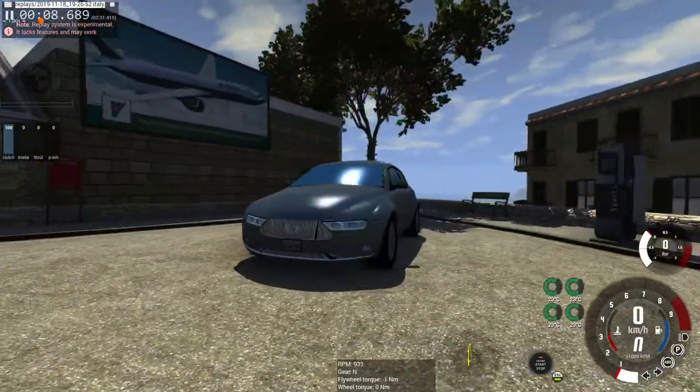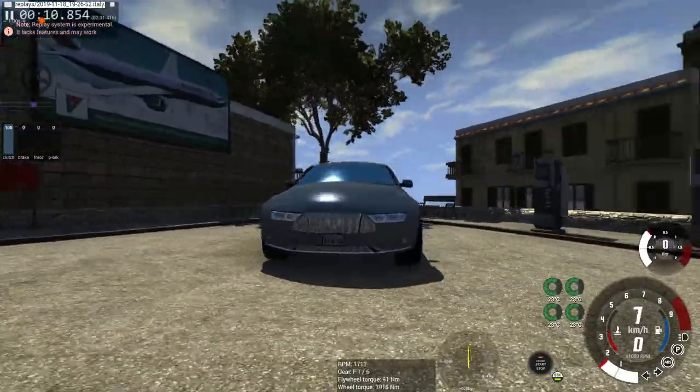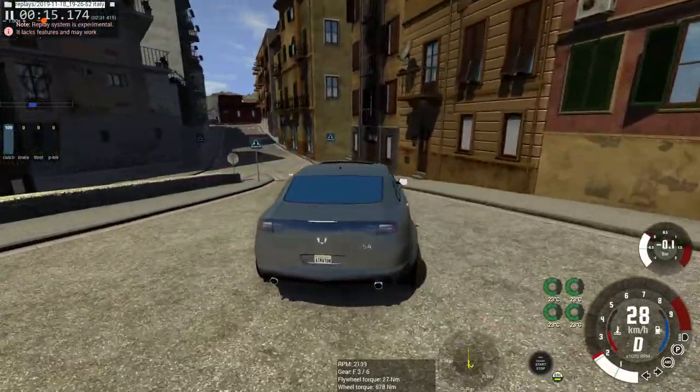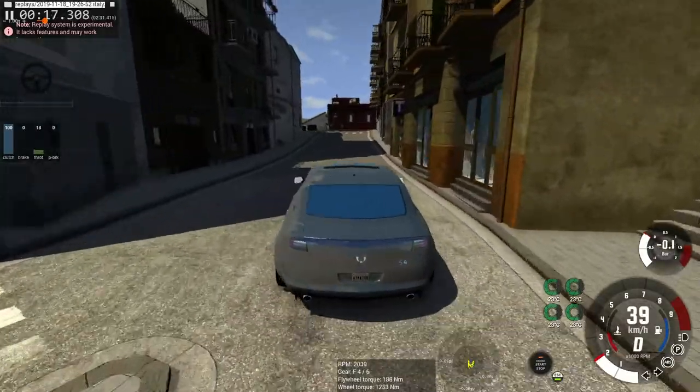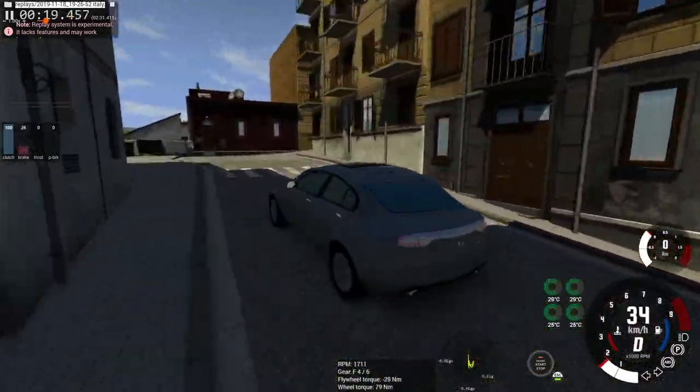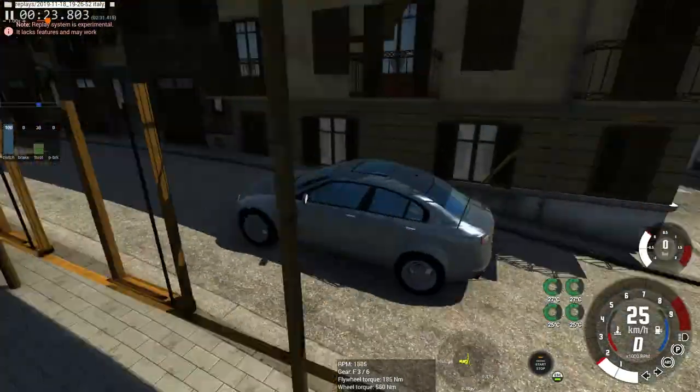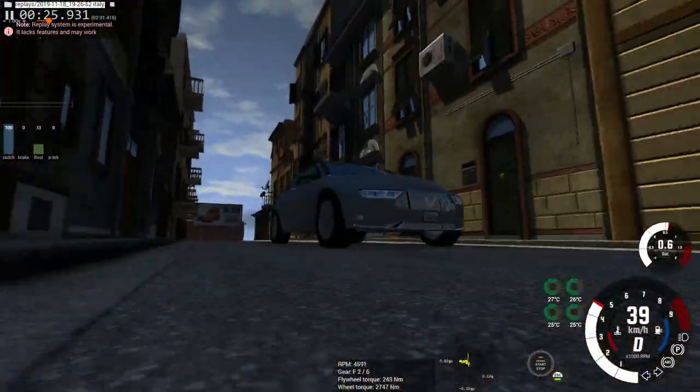Alright, here we are in the Trinity. This thing is an absolute beast. It's a real handful. It got up to 250k an hour like it was just moving through a vacuum. It was crazy. Very fast accelerating car. So let's just take it around town and see how it performs and how it looks in this beautiful Italian landscape.